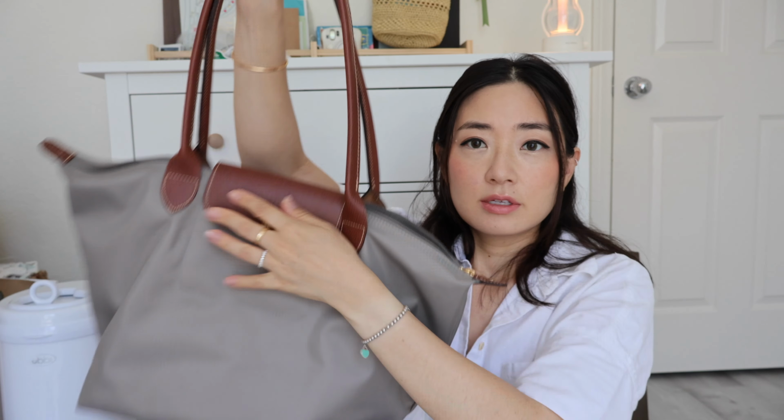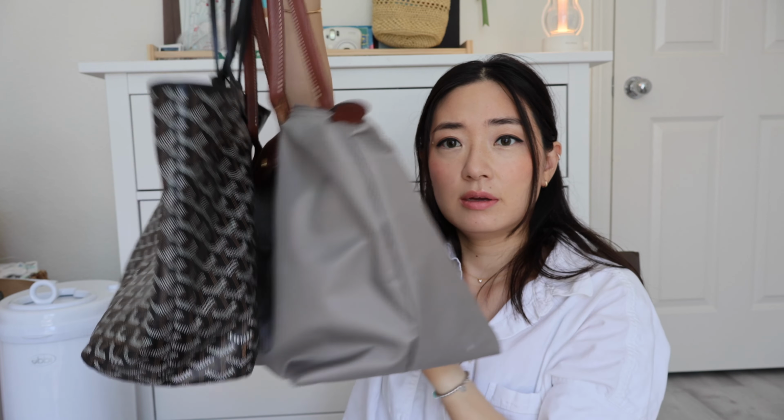And another bag I have for reference here, which is a very popular bag, is the large Longchamp size. And if I grab these side by side, you can see the St. Louis PM is definitely a little bit smaller. It will not hold as much as the large.